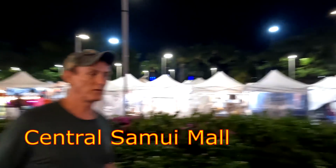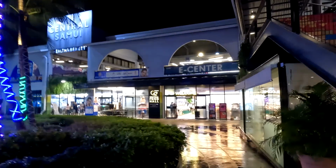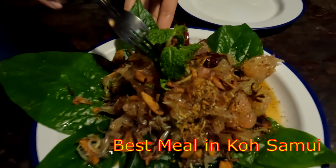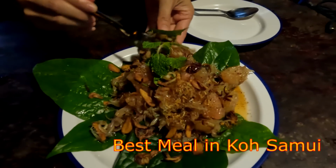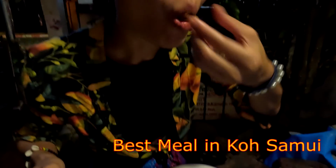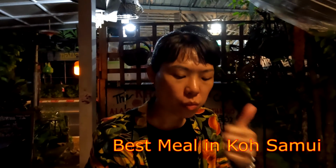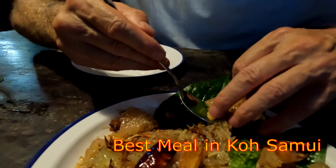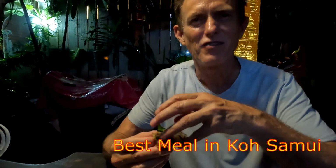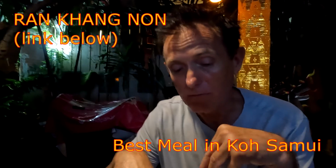This is the place at Central Samui. So this is pomelo, huh? Yeah, pomelo. Let me show you how they eat it with the leaf here. It tastes good if you use your spoon, but your hands are the best flavor. You will love this. Wow, really nice.